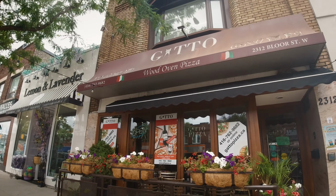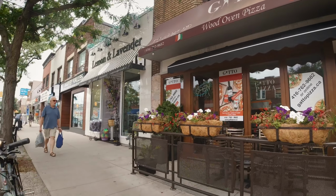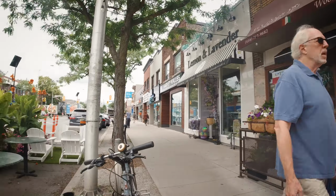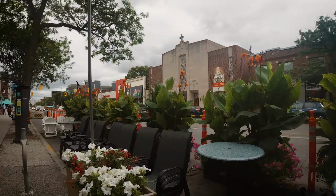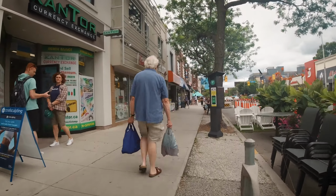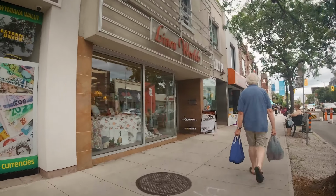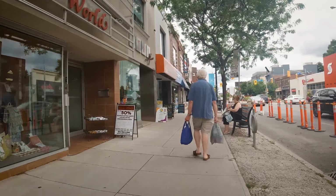It's like an interesting restaurant. Wood oven pizza. Yeah, this very nice balcony. Did I call it a balcony? Patio, whatever you want to call it. Patio.